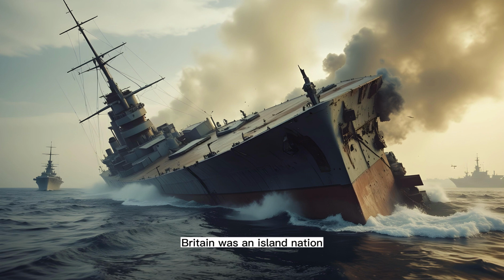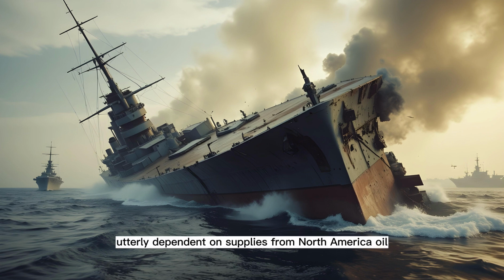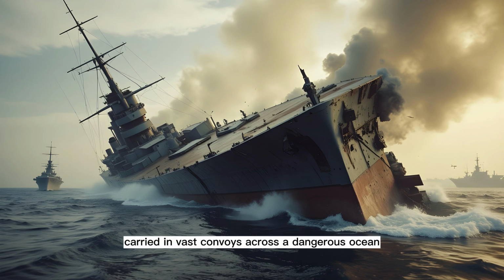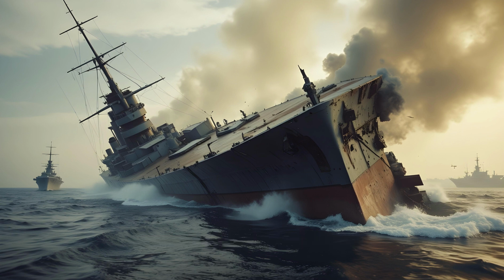Britain was an island nation, utterly dependent on supplies from North America. Oil, food, ammunition, aircraft, and raw materials all arrived by sea, carried in vast convoys across a dangerous ocean, patrolled by U-boats, and threatened by air and surface raiders. To strike at those convoys was to strike at Britain's throat.